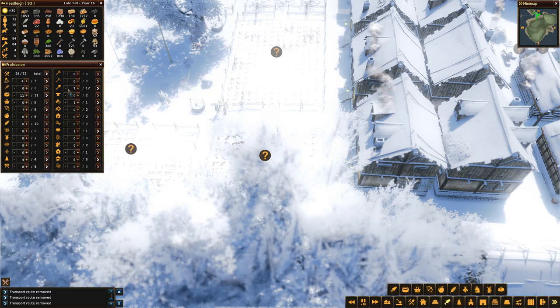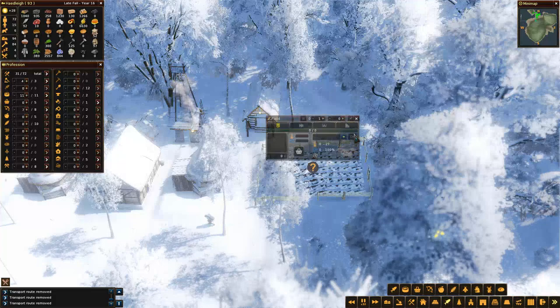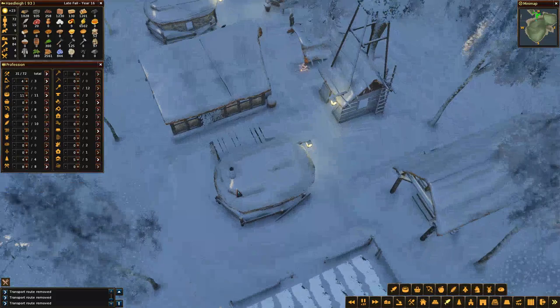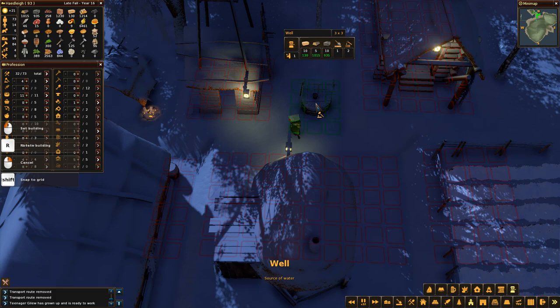Oh, you know what? We got 1,000... let's go take a look up here. Maybe it's time to build a stone mine, because with this many people sitting idle in winter, that's no good. This is going to be potatoes. Okay. And we can put, wait, do we have a well up here? Oh, we do not. Well, that's essential. Gotta have a well. Let's see if I can squeeze a well in a space right here. I can. So I shall.